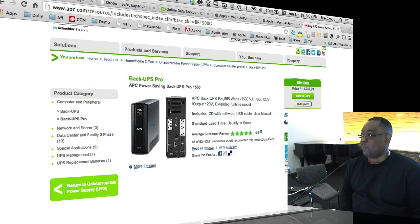APC used to give you a second package. You could either buy just the battery, or you could buy the battery with a warranty, so that it would renew your warranty on the original unit. Okay. I don't know if they're still doing it.